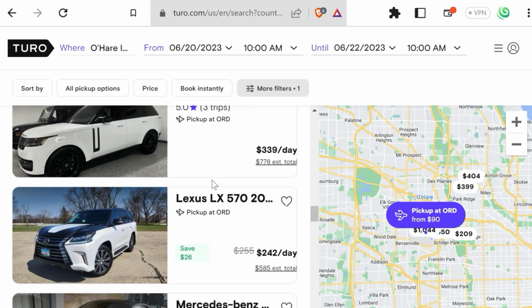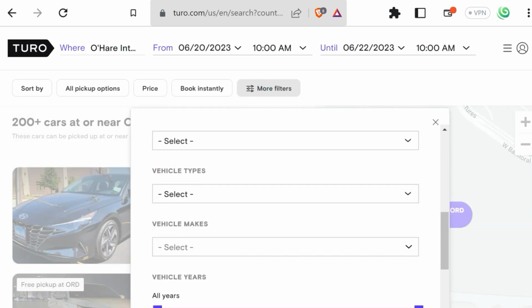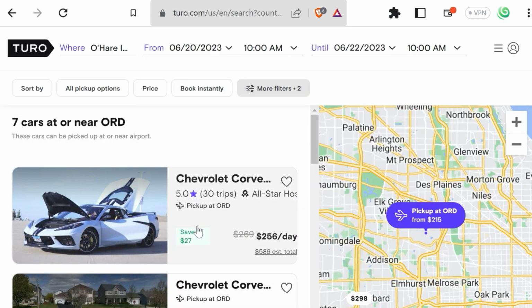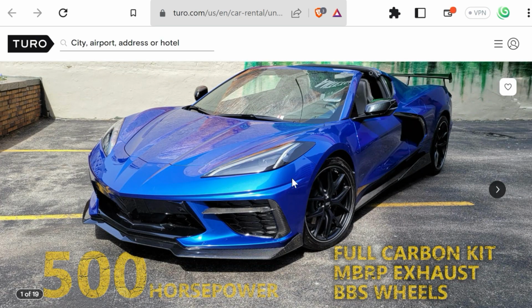Now in this case, on this trip, I was specifically looking to rent a Corvette C8, so you can adjust your filters based on that. So I'm going to take off that filter, go down to vehicle make, Chevrolet, and then type Corvette, and you can see I get some Corvettes popping up, and this is actually the one that I rented. It's a fabulous car, so if you're ever in the Chicago area and want to check out a Corvette C8, you could try this particular one.